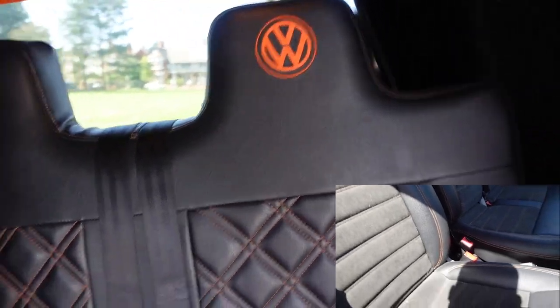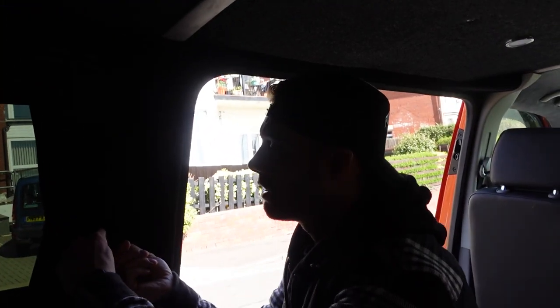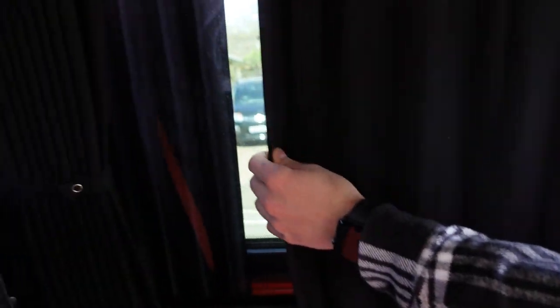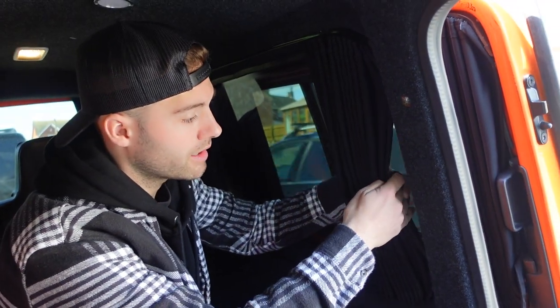Stitching on the inside, all of the stitching's orange. Lovely seats with the V-dub signs. So we've even got these as well, so at night, easy close. No one can see. Yeah, no one will be able to see. Not only that, they close up quite nicely and keep out the light, so we can have a nice little kip after our surfing out here, bud.